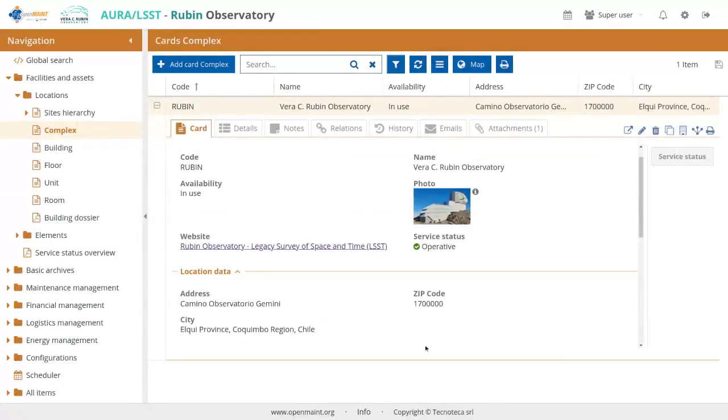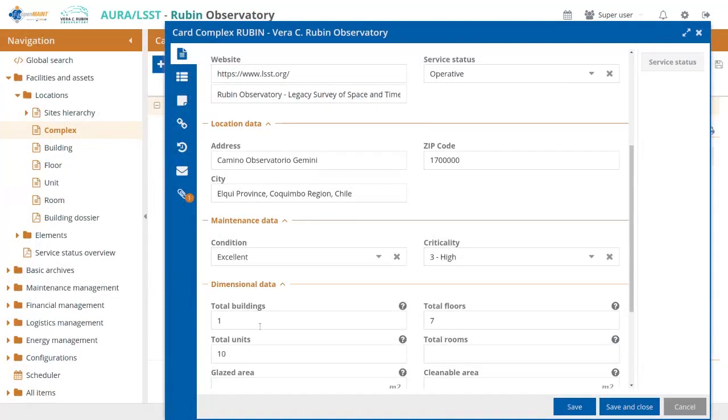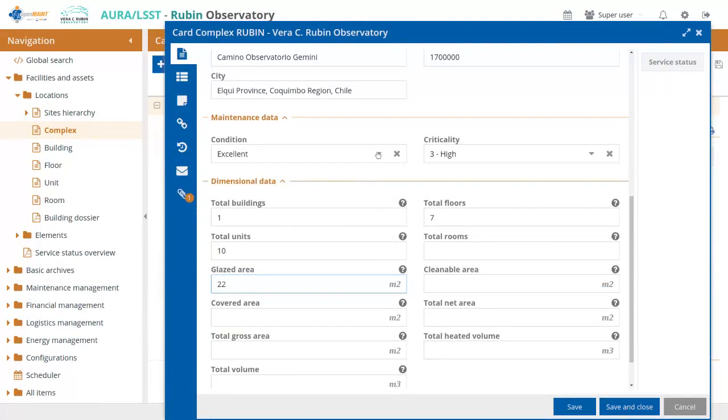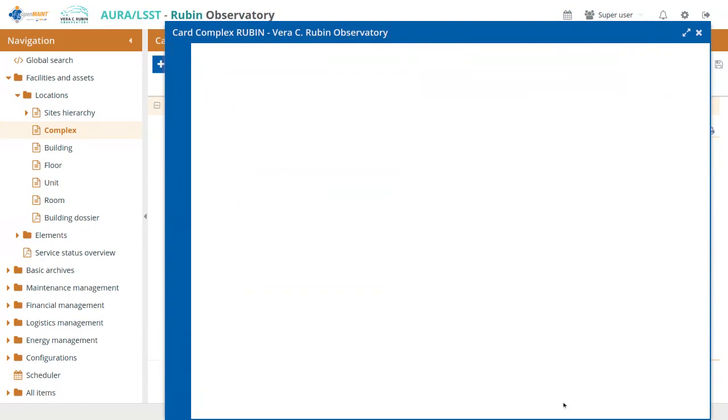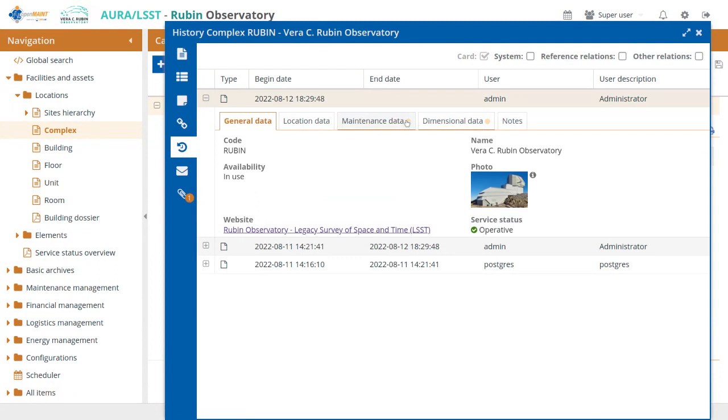Jump back again here. One important thing to know is that each of the elements here is completely and totally, let's say, versioned. So any change to any field is tracked by the system and can be traced back to who, when, and where, and what has been modified. So for example, now I go there, I put something here, and I change this to good, and I save. This change is tracked by the system, and in the history, I can see that now I have performed the change.